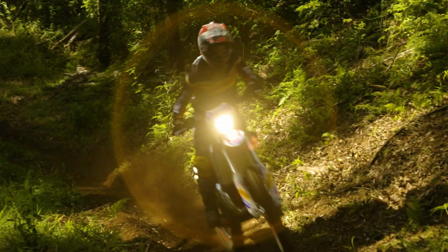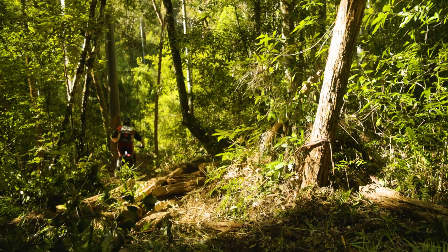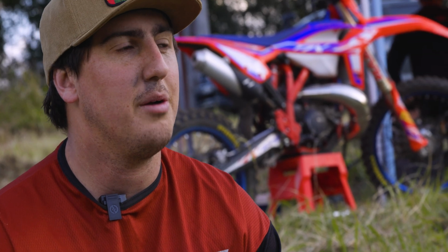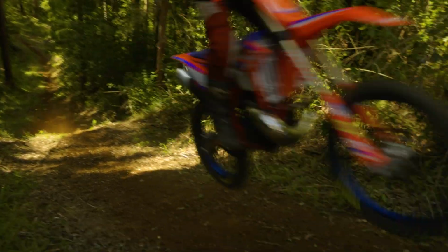The bike that surprised me most was the Xtrainer. In the bush, in the tighter stuff, just being so skinny and light and nimble, you just pick your way over the roots and rocks and logs, and still have the torque and the power to get up some of those hills. It was pretty awesome to try. Other than today, I probably wouldn't have got a chance to ride one, so to get to try it out and see what they're all about, it's pretty awesome.